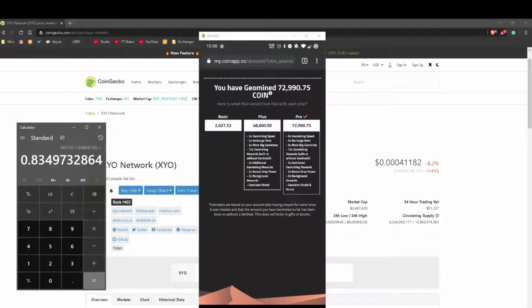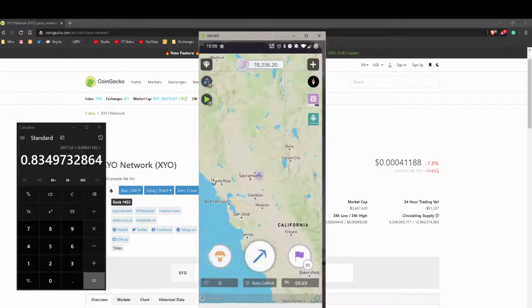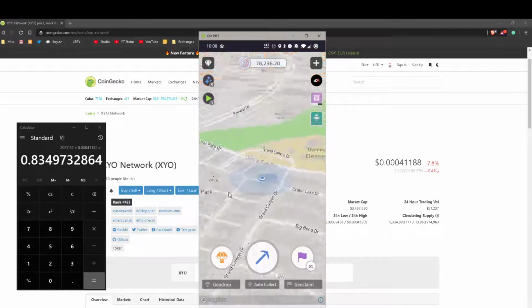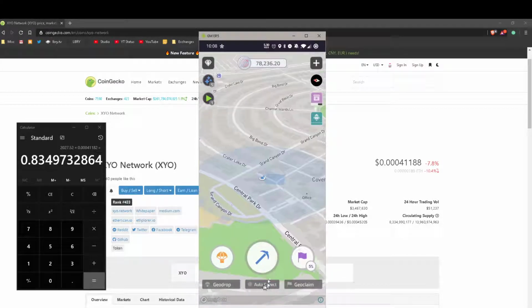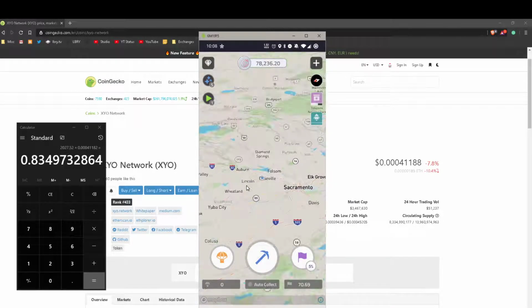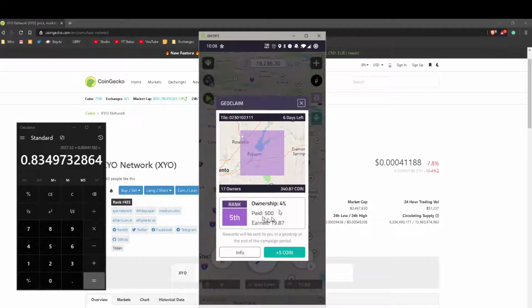But I'm trying to get at the point that in doing this, you will get back what you put in, especially if you go with one of the plans. And so what I'm doing, as I said before, is I'm geostaking. Claiming is just doing this claim. You hit this little button and it claims wherever it is that you are. But if you do this and actually stake the coin that you have, you'll make even more.